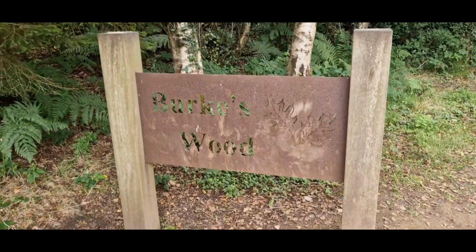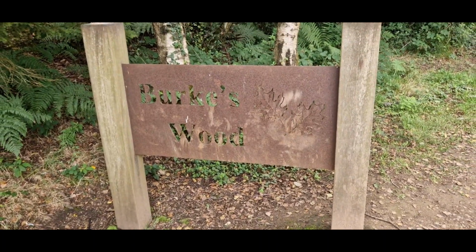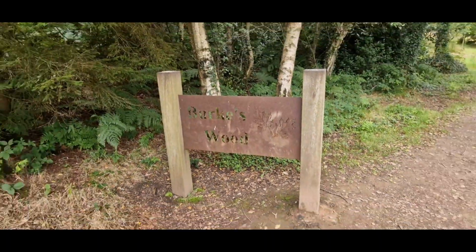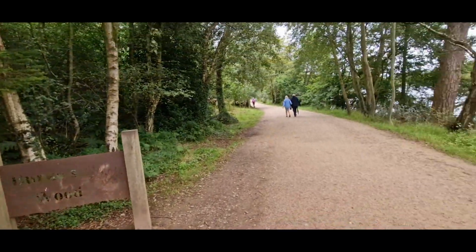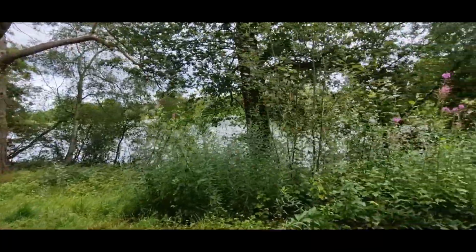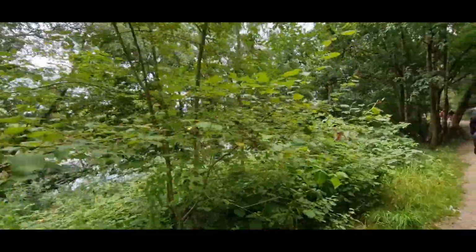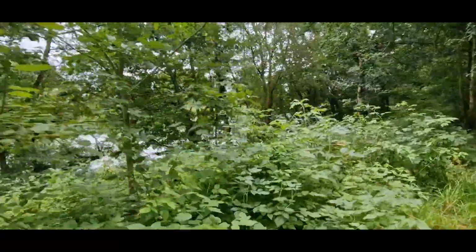There's a little sign, Burke's Wood. So this is the path we've been following, and there's the lake just past the trees and bushes.